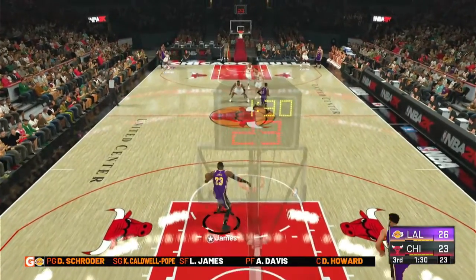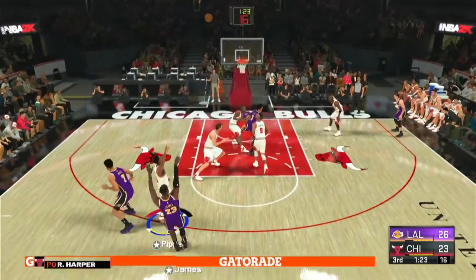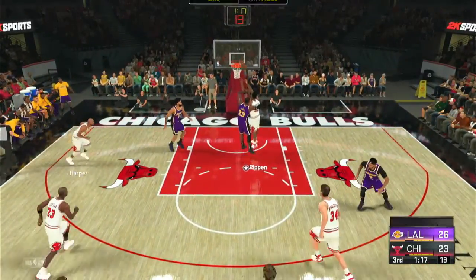Chicago making some changes. Wennington, he's checked in for Longley. And it's Rodman in for Tony Kukoc. And then for Los Angeles, JaVale McGee's checked in for Howard. Alex Caruso comes in for Kentavious Caldwell-Pope. Rajon Rondo subbed in for Dennis Schroeder.